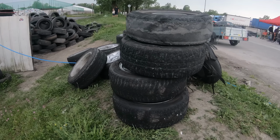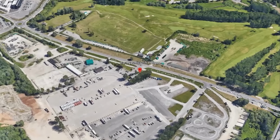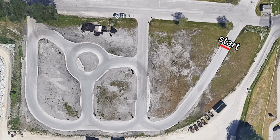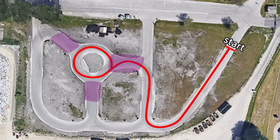And speaking of track, let's talk about that. It has some elements that make it really good for starting out, but at the same time it can get really technical in some layouts. The start is here, and usually if you're just starting out, you'll just drive to the roundabout, start doing a donut and then transition into whichever of the 3 exits.